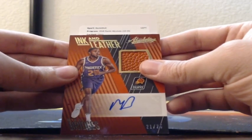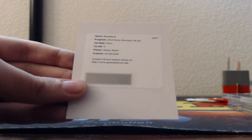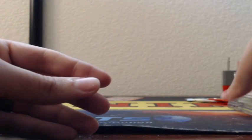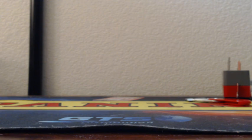Last is our glass. Card number 9. Jimmy Butler, Minnesota Timberwolves. Jimmy Butler, card number 9. Going to the Timberwolves. I thought for sure we were going to see DeAndre, but they said no. Jimmy Butler instead. Which is okay. Spreading the love to the Timberwolves. I don't think they hit. But, man, that was crazy.